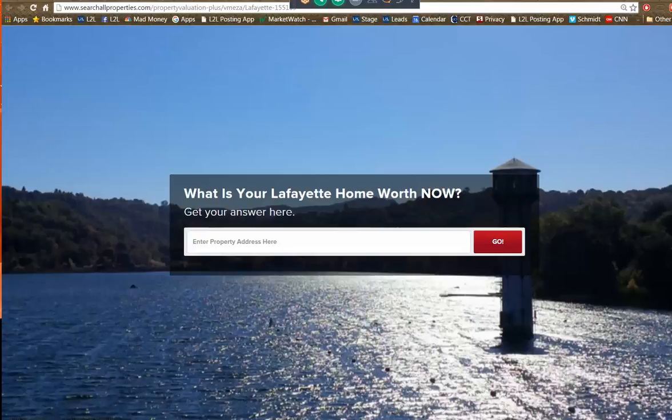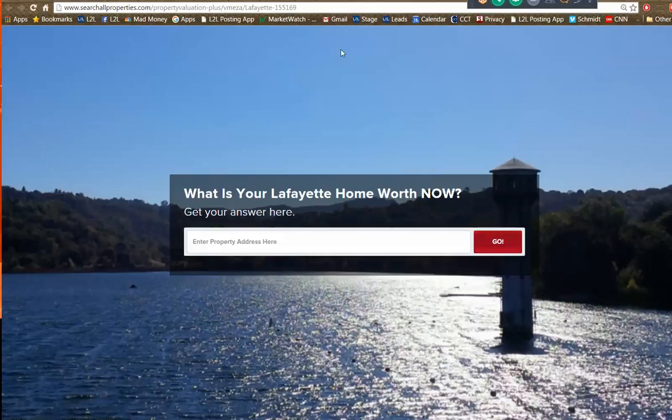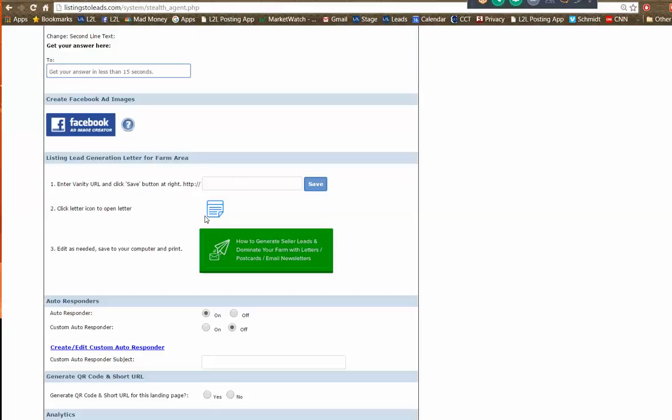Now, I don't know if you can see this, depending on what kind of monitor you're using, but there is a URL that's searchallproperties.com/propertyvaluationplus/vmesa. You do not want anybody to have to type that in. So in this section, you can type in a URL, and when you're using print to get leads like this, you want to have something that's easy to see, or to type if you have to. You buy this at GoDaddy, like Lafayette home values now, or luxury home value, whatever you can get from GoDaddy, and you tell GoDaddy to forward it to this page. Anybody that types in Lafayette home value now, have them land right on this. You buy that, you redirect it, you save that right here.